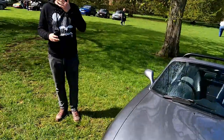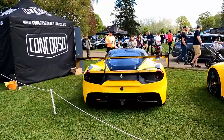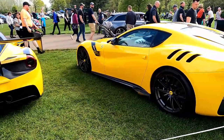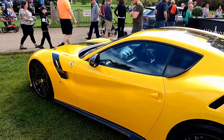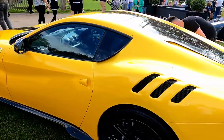And the sun has come out and it's nice and warm, and it's just what we need for sports cars in the park. So at the Concours detailing stand, we've got a 488 Challenge race car, and we have a TDF looking resplendent in yellow. We'll go around the TDF first.